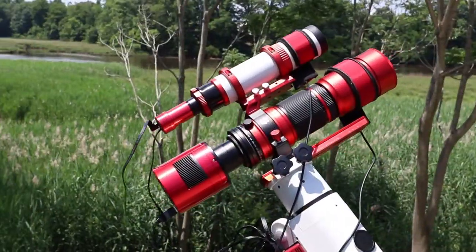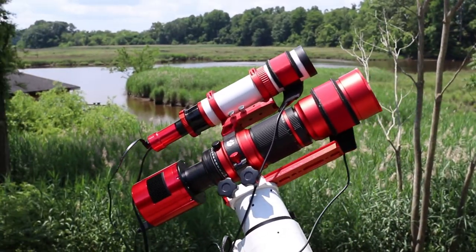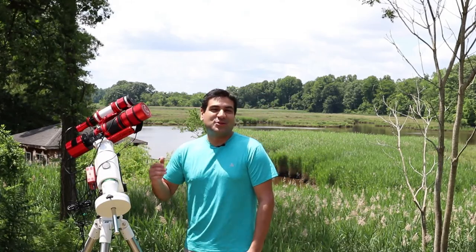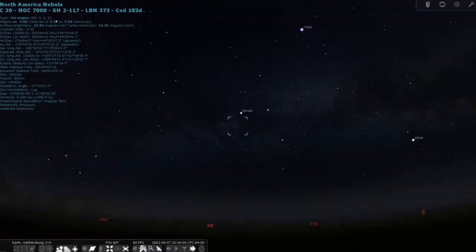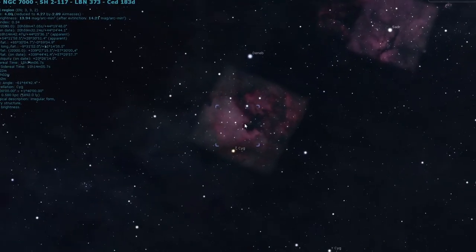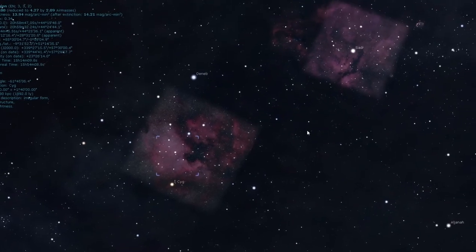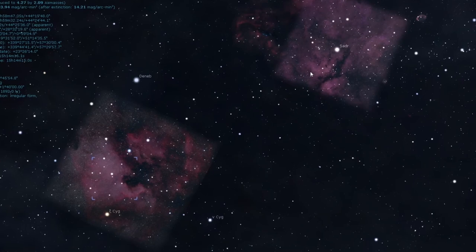I've got the SkyWatcher HEQ5 Pro, and I also have my RedCat 51 and the ASI2600MC-Pro one-shot color camera. I've got the Optolong L-Extreme narrowband filter in there to isolate hydrogen and oxygen gas because we are going after some of the first nebula this 2021 season. We're going after the Butterfly Nebula as well as the North America Nebula, C20. So these are both gettable objects.